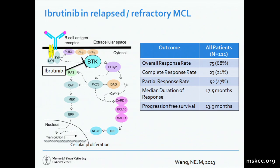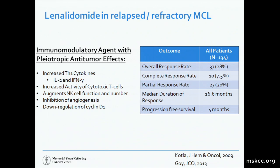One is ibrutinib, which has recently been FDA approved for the treatment of relapsed refractory mantle cell lymphoma, and as I previously mentioned, inhibits BTK and decreases NF-kappa B activation and cellular proliferation. This drug was shown to have a relatively high overall response rate in the relapsed refractory mantle cell population, with an overall response rate of 68%. However, only a relatively small proportion of patients achieved a complete response, 21%. And unfortunately, the median duration of response is less than 2 years, and the progression-free survival just over a year, 14 months.